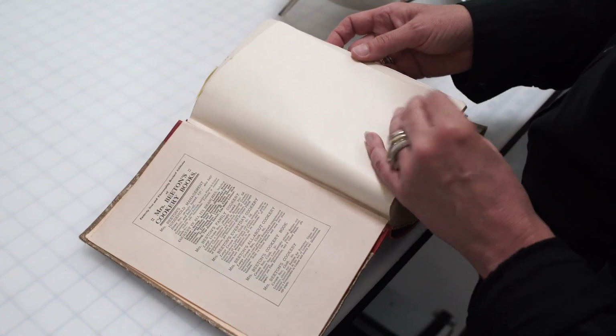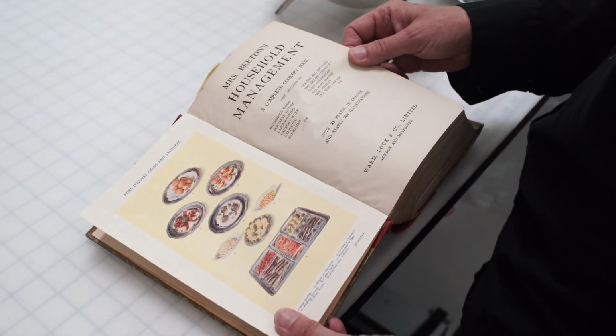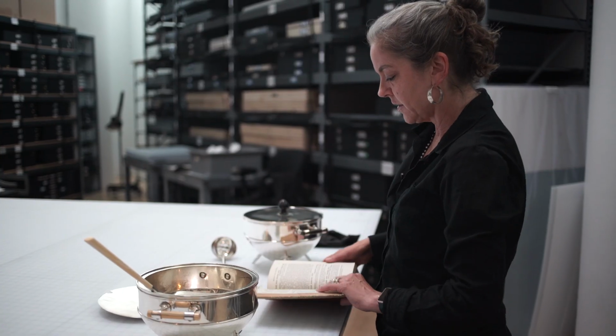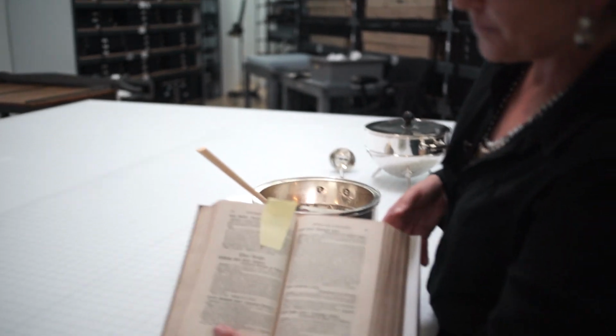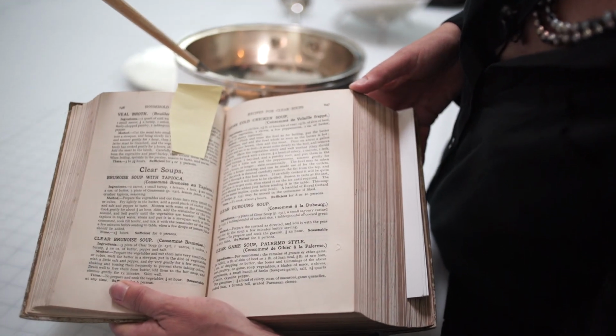It's really quite comprehensive. So the soup that I chose to make was a clear soup. It is a brunoise soup with tapioca.